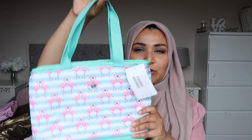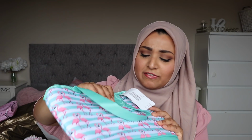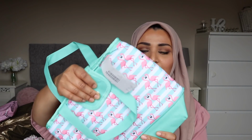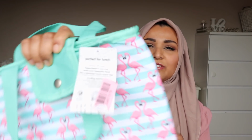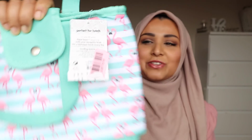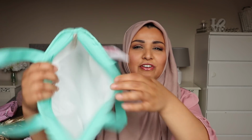And then because it's the summer, we needed to get a food bag for Asya because she doesn't actually have one. I picked up this one for like £4 or £5 from TK Maxx, and it's Polar Gear. It's got little flamingos on it, which I thought was so cute. It wasn't as big as I thought it was going to be, but it would do for Asya.